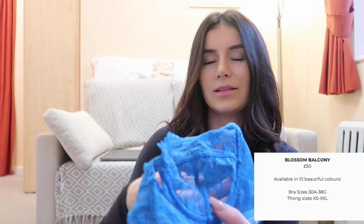And I'm going to move on to the Blossom balcony set, which I have in this gorgeous blue colour. These come in 10 colours, so there's plenty to choose from, and I know that not everyone likes certain colours on their skin tone, so you will definitely be able to find one to flatter yours. Personally, I think wear what you want, whether it flatters your skin tone or not. But I know that some people like to make sure that they're complementing their skin tone with the colours selected, so when you've got 10 to choose from, knock yourself out, you can't really go wrong.